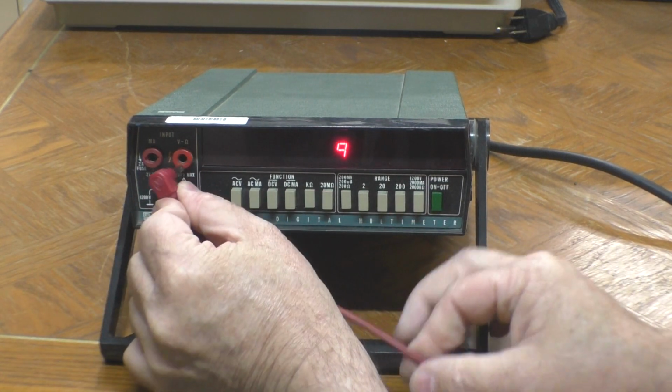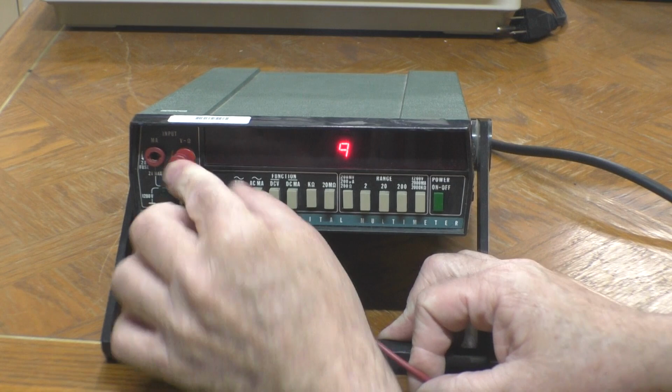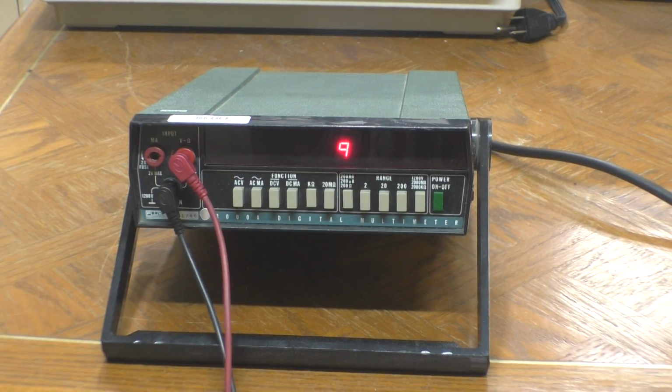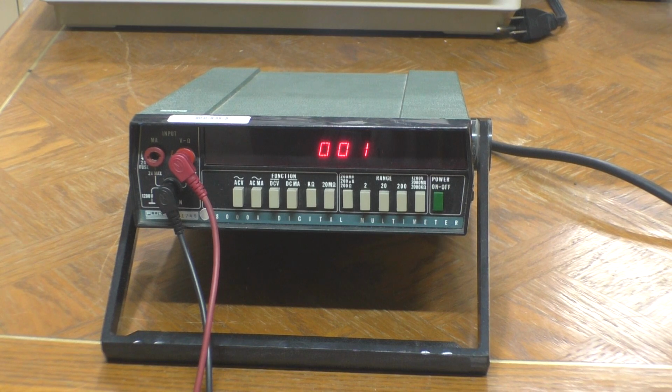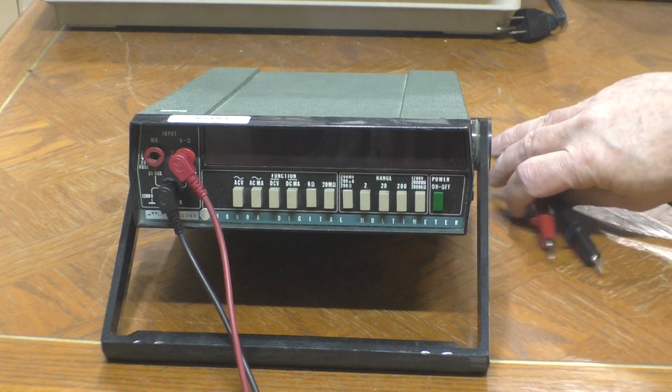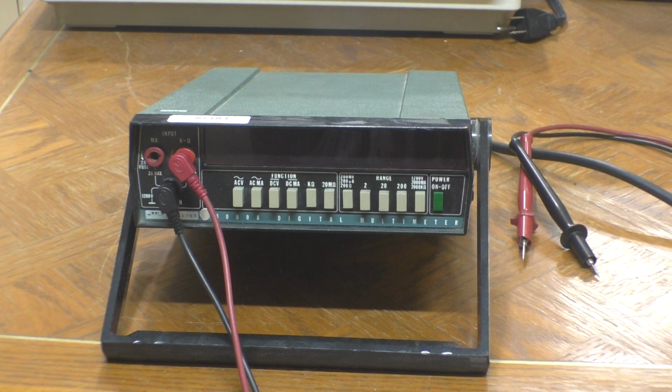Plug our leads here into common and volt ohm. Short our leads. Yeah, that looks somewhat reasonable. That's on the 200 ohm scale. And each of these segments, I'll zoom in on that, is made up of lots of little teeny tiny LEDs. I'm not sure why sometimes it seems like the display locks in and sometimes it doesn't.